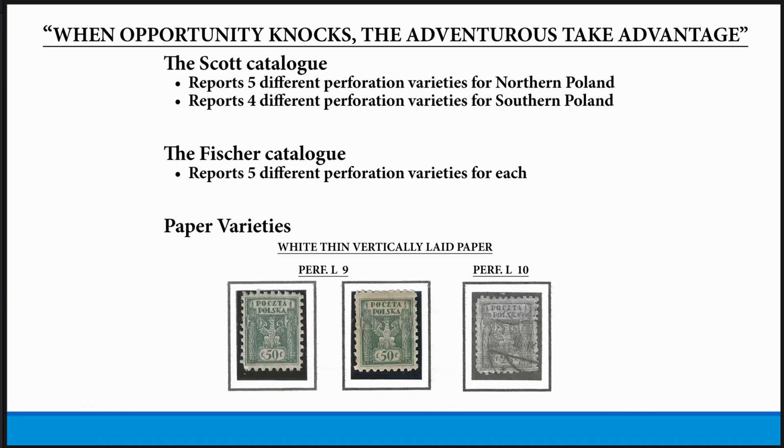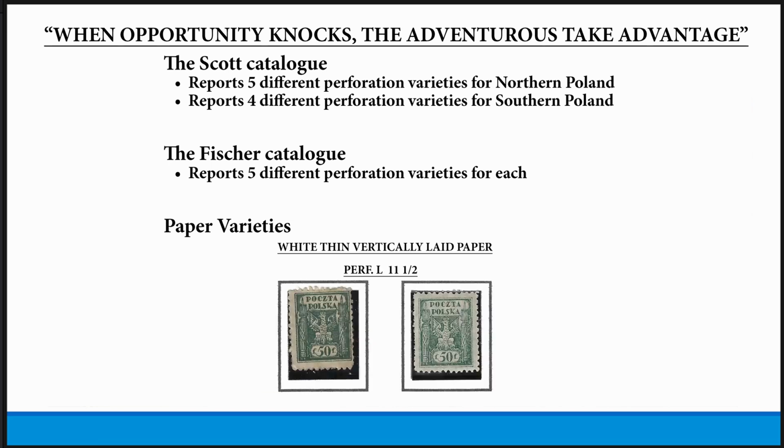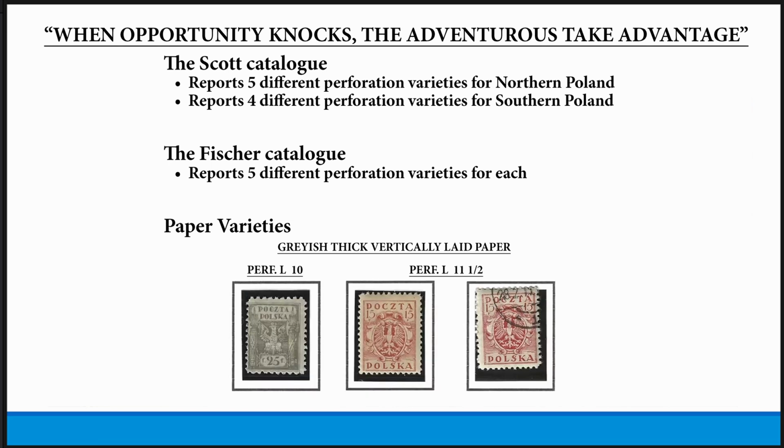Scott reports 5 different perforation varieties on northern Poland, 4 on southern Poland. Fisher catalog reports 5 of each. Neither catalog talks about paper varieties. And we've got a few samples here of perforations and also paper. Thin paper, different perforations. Grayish thick paper, different perforations.